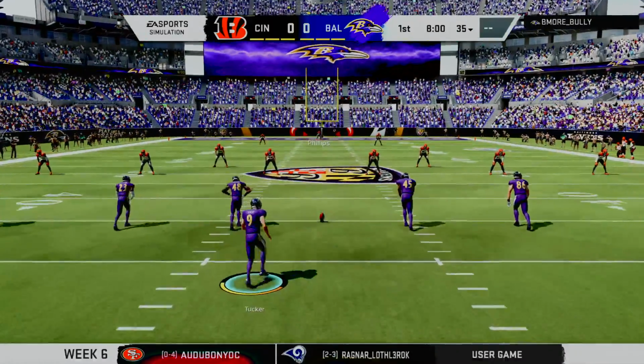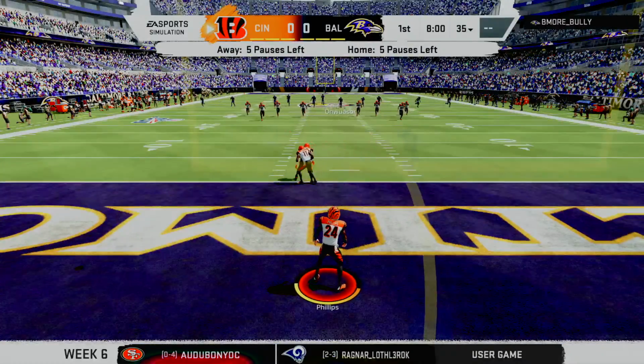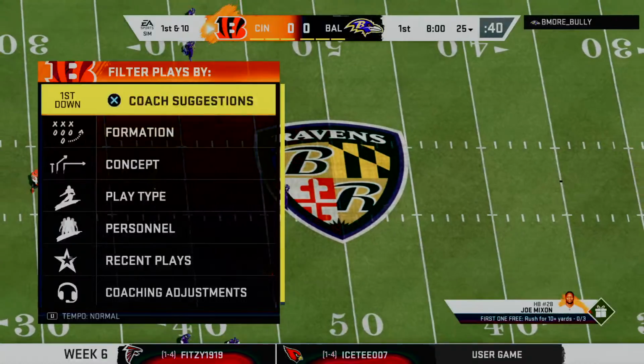Set to go now in Week 6 of the NFL season, and we are underway on EA Sports. And that'll carry over the back line of the end zone for a touchback.